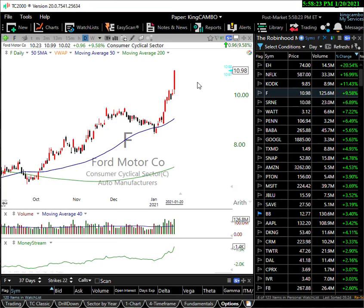So again, on the way out, awesome Marubozu candle for today's action on Ford. New, fresh 52-week highs, excellent volume, excellent money stream.